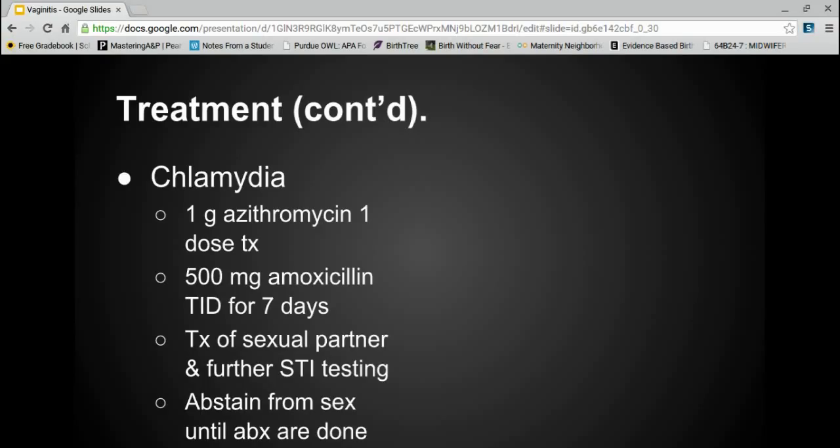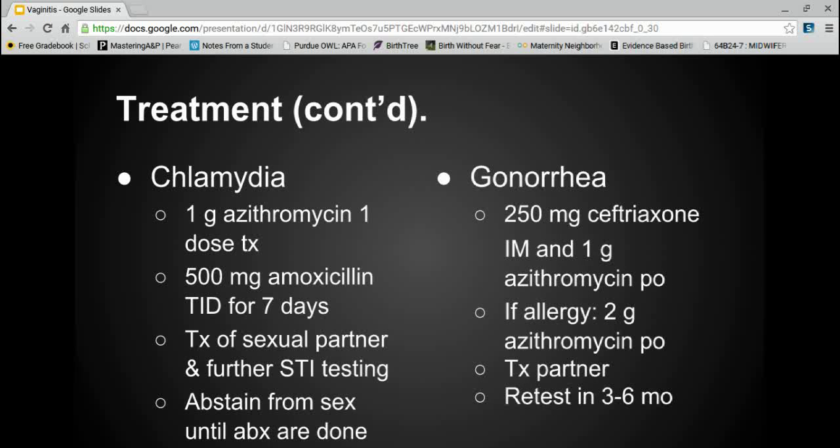The important thing to remember with STDs is the treatment of the sexual partner and that they are at higher risk for other STDs, so further testing is appropriate. Okay, gonorrhea, typically treated with ceftriaxone, that's an injection, and then also the antibiotic azithromycin. The important thing here too is to test the partner, and same with chlamydia and gonorrhea, you want to retest in 3 to 6 months.